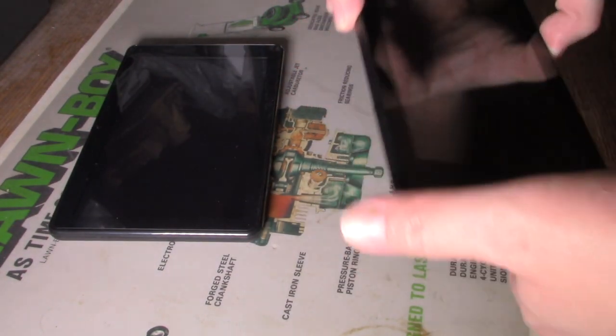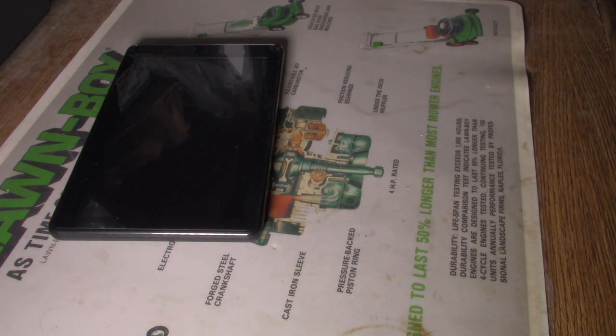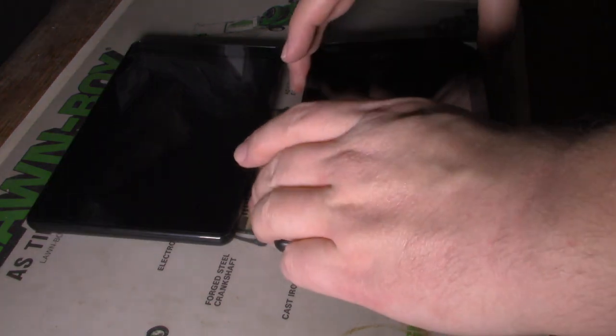And the 7th generation for our 7 tablet. We're gonna compare them anyway.